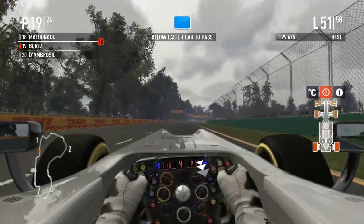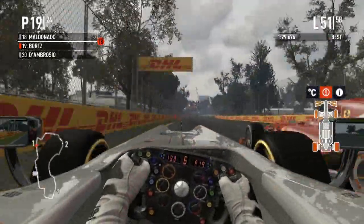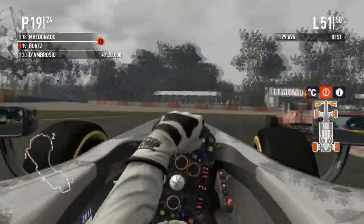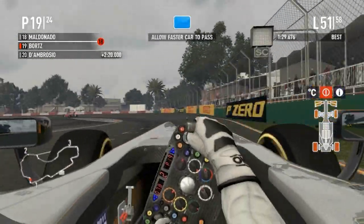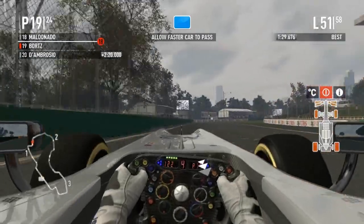Come on, Andrew. We believe in you. Go, man. Go. As there goes Alonso in first. Lapping again. Oh, no grip left in those tires whatsoever. This has not gone well. This is what you call an epic fail.